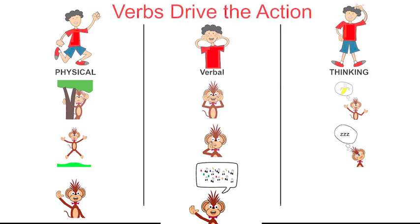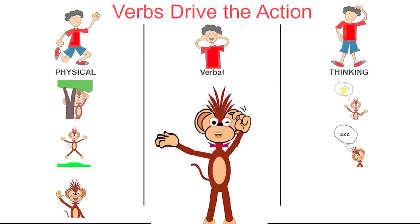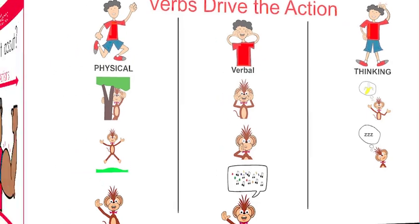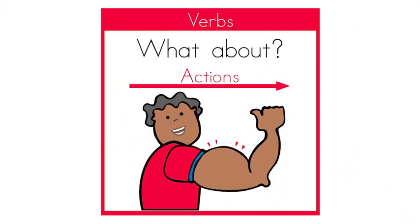Great job. Finally, here is a picture of Chase scratching his head because he's deep in thought. What is Chase doing? Thinking. That picture goes in the thinking column. Great job. That was fun. Oh my goodness, we're becoming verb experts. That means we are ready to find verbs in longer sentences.